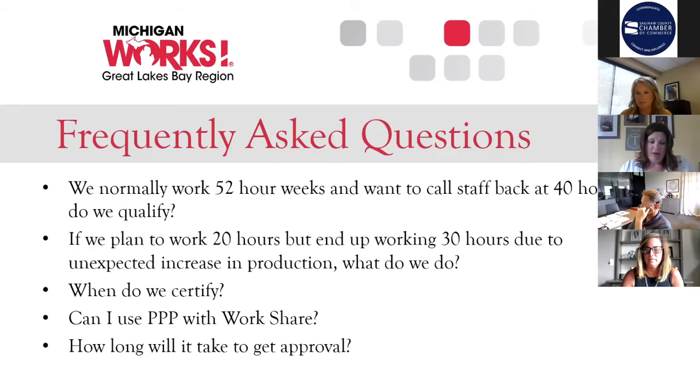One suggestion that's been made, and that we have also been making, is to use up your PPP loan, take that to completion, and then start a work share program afterwards. They're great to piggyback against each other, but yes, you can run them concurrently. Again, you just have to be careful and make sure that you're meeting everything you're supposed to with the PPP to ensure your loan forgiveness.